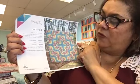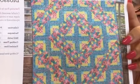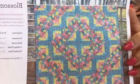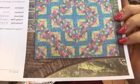This is just a really pretty one. I'm going to try to get close up without it distorting it. Of course, when you see it in person, which I don't have it yet, it's so much prettier than on the paper. But go on the website and look at it also. You can see the picture and you can pull up the pattern and look at it, and it has all the instructions on there.